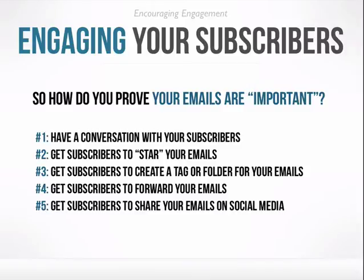Take a screenshot of it. I want you to star it. Then I want you to create a tag or a folder and go ahead and move that in there. And the next thing I want you to do is forward this email to three of your friends who you know would like this, or it would help them if they're in a similar spot you are.